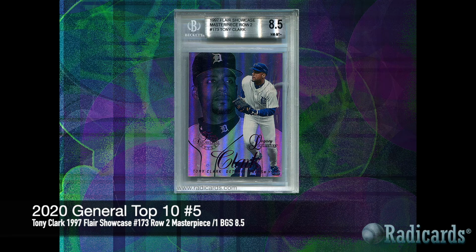1997 is the first year we got pack-issued 1 of 1s, and they were released under the Fleer arm with 1997 Flair Showcase Masterpiece. And so I wanted one. I've seen these over the years. I just never acquired any until this Tony Clark. This is the 1997 Flair Showcase Row 2 Masterpiece, Tony Clark.